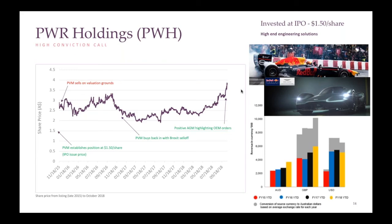From that start, they've gone into supercars. So if any of you are lucky enough to afford an Aston Martin Red Bull car, unfortunately I'm not quite there yet, it's about £1 million, you'll find PWR is the cooling supplier to that, and the radiator. Also, this huge trend to electronic vehicles creates a big need to cool batteries. And at the AGM last week, you can see this on the ASX, PWR put up a slide that talked to their deals with the original equipment manufacturers, so OEMs as they're called, and that's the likes of Aston Martin.